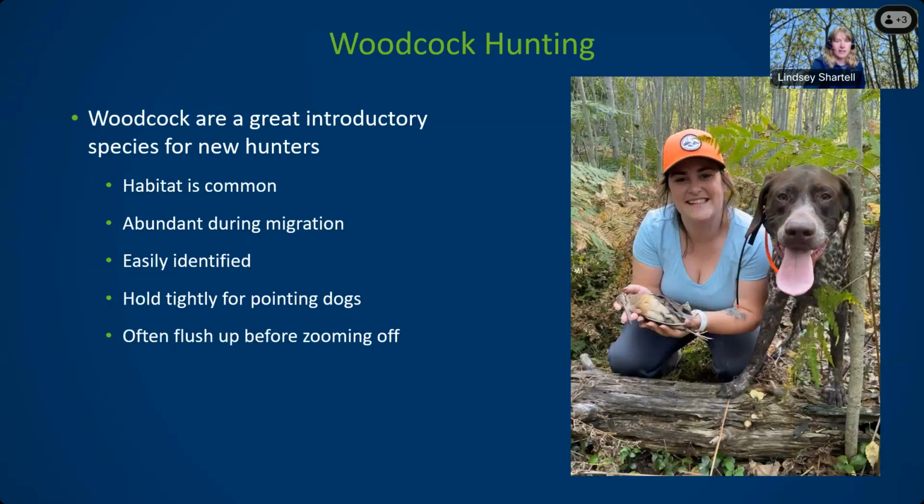So woodcock are a great introductory species for new hunters and new bird dogs. Their habitat is common. They can be abundant during migration. They're easily identified by their long bill and distinctive twitter sound when flushing. They hold tightly for pointing dogs and often flush up before zooming out, offering a shot opportunity.